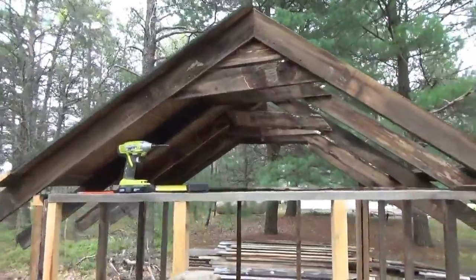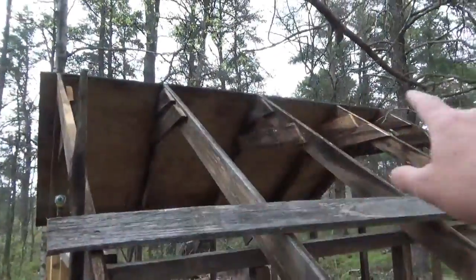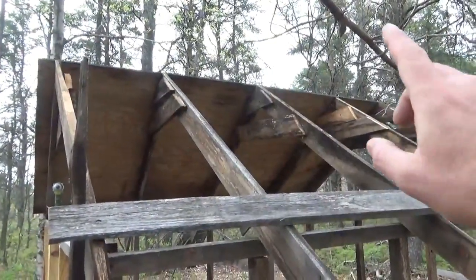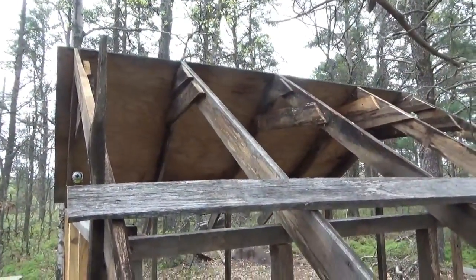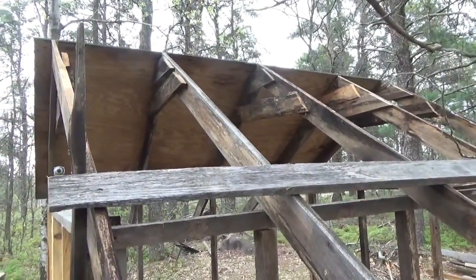I'm going to measure across here on every rafter and make sure they're all equally distant, and then put a screw in each space, and then that side will be done, and then I can pop up the other one and we'll at least have a roof on here.